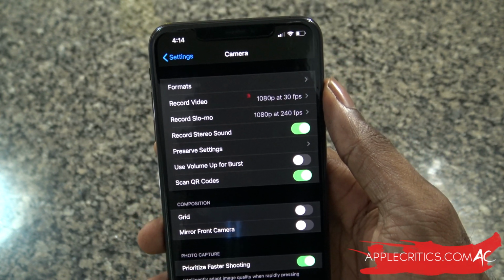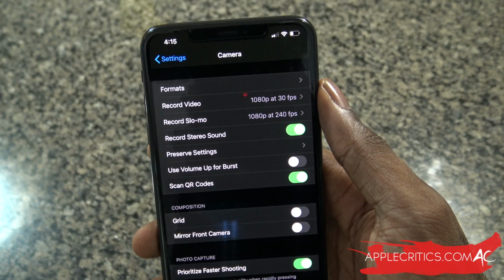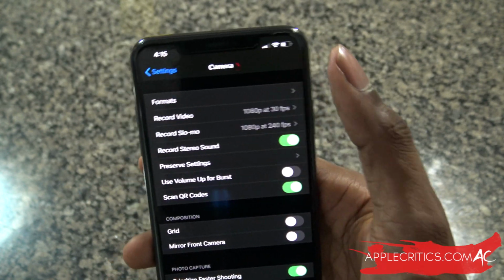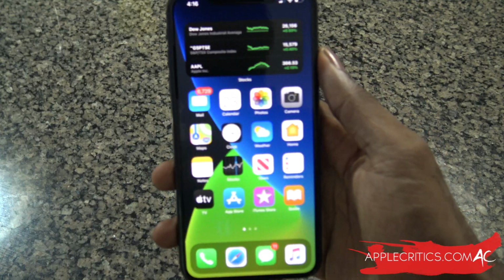And now if we go into the camera, once we enable the function that allows us to change from 4K 60 frames per second to 4K 30 frames per second, we can do that within the actual camera app and no longer in here. So that's a new feature as well.